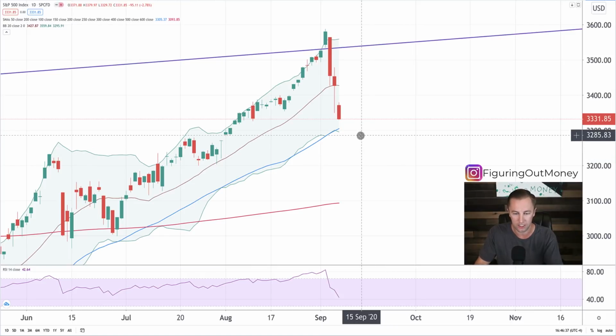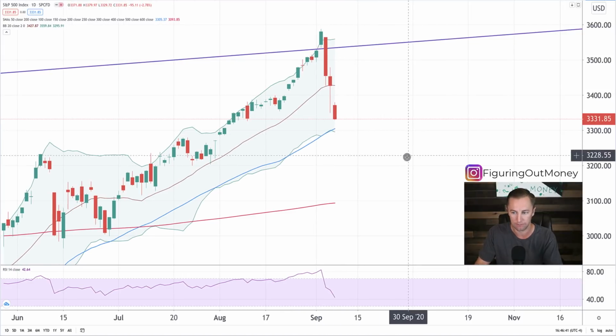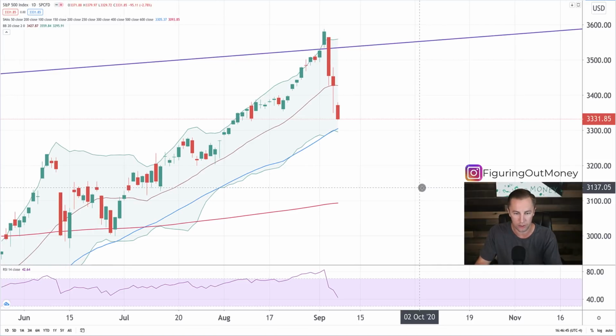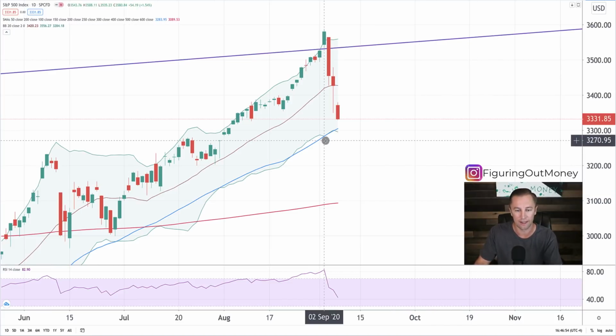Well, first, it's going to be the lower Bollinger Band and the 50 period moving average. And that puts us right at around 3,300. 3,300 to me looks like it might be a very strong area for support. Let me pull up the Fibonacci retracement level just to see where that lines up with this area.